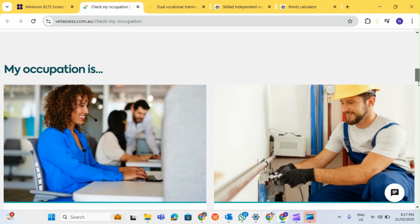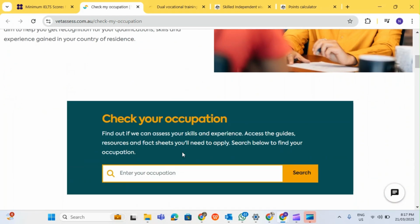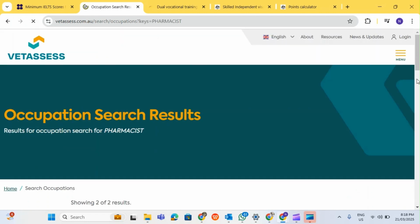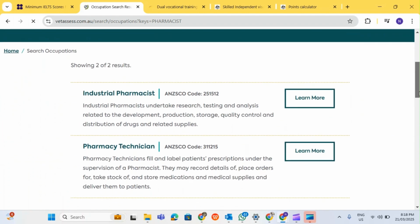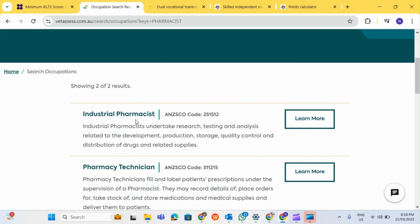So we just come below. You can just put in directly your course. Let's say you are a pharmacist. You can just say pharmacist, and you search, then it will take you to see if you can be assessed here. So you see, industrial pharmacist, this is the ANZSCO code. You can check out here. Pharmacy technician, you can check out here. So that is how it works.